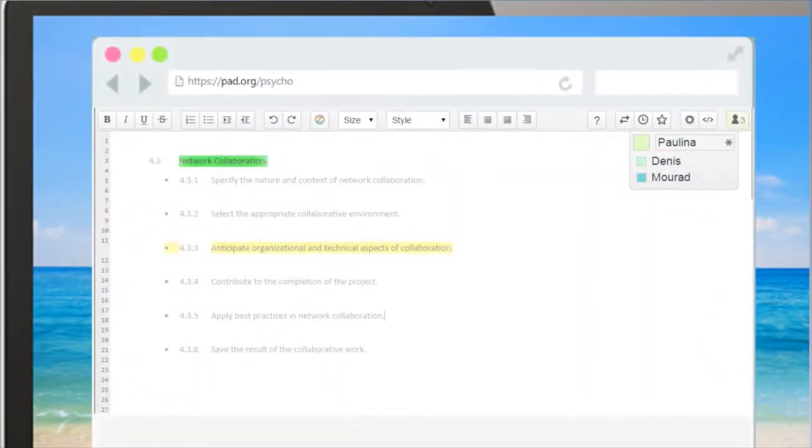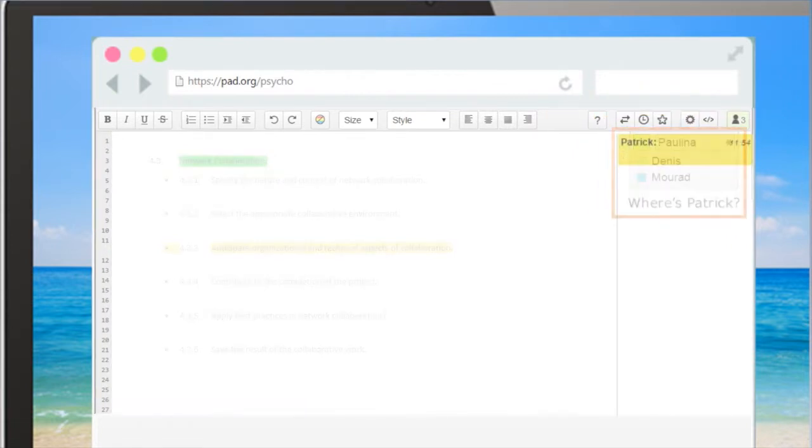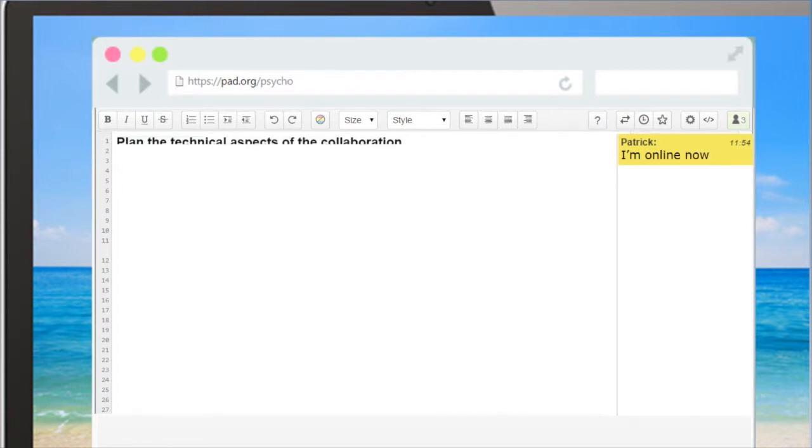After determining how the work will be organized among the team, the members have to plan the technical side of their distance collaboration. This step is important because a problem that occurs in the middle of a collaboration session can botch up hours of work. Let's take a closer look. The team needs to make certain there are electrical outlets near their devices in case batteries run down. They can even have extension cords on hand. They should also have a plan B in case the Wi-Fi signal is weak or dead.